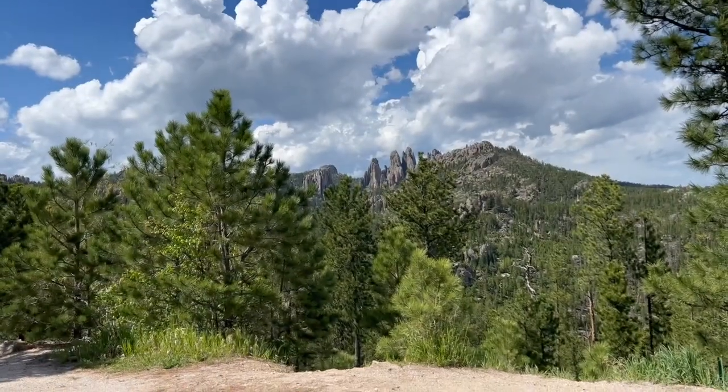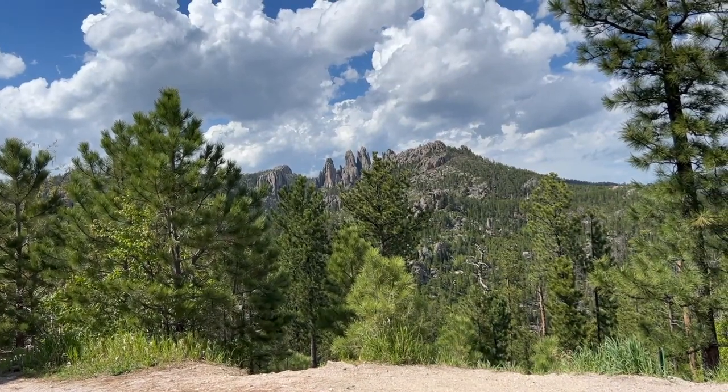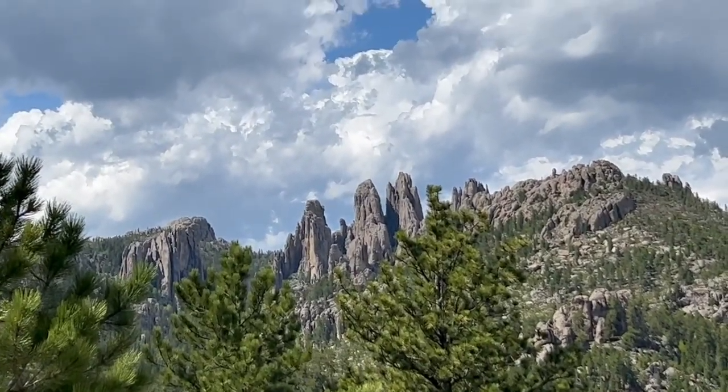And those right there are the needles. That's what we came up here to see. That's the mountain formation that this highway is named after. That is cool.